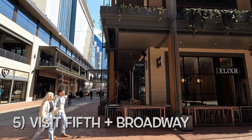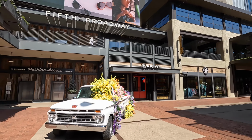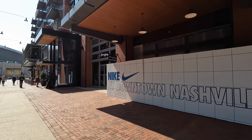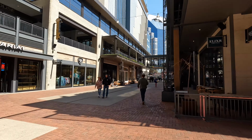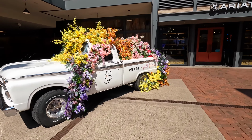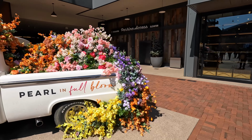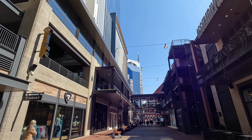Okay, so I'm gonna bring you back to Broadway for my last tip. Tip number 5, visit 5th and Broadway. We have been there so many times and it's awesome. The lower level has retail shops. You've got Ariat, you've got Tecovas, Free People, you have Sephora, and don't forget your military ID. If you've been in the service and you have your ID, I know for sure Ariat offers 15% off your purchase. Also on the lower level is Hattie B's, our favorite Nashville hot spot for chicken.